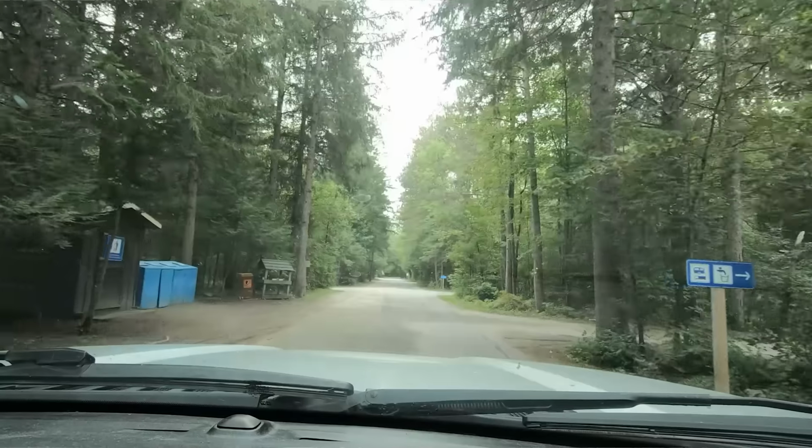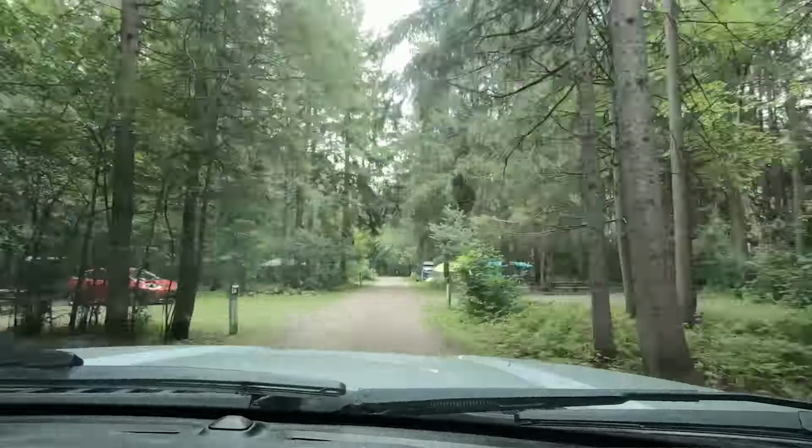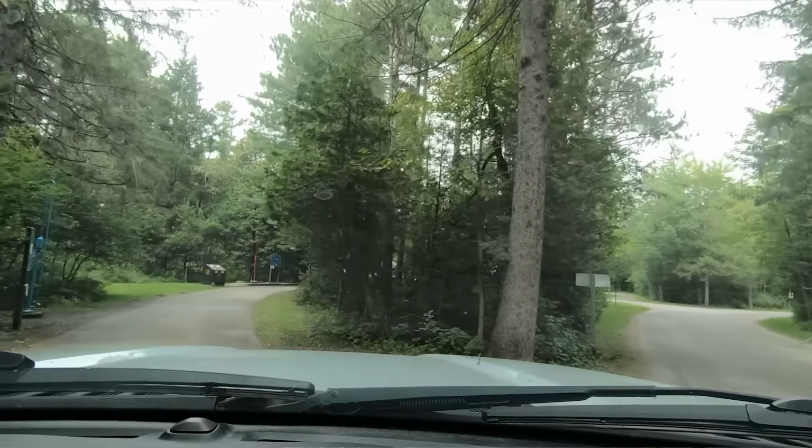It's more than a 90 degree turn. So we couldn't do it. I didn't think I could do the turn. So what we did is we had to go through a loop of the campground to come in from the other way in order to get in here. So we're in now, we're filling up. Looks to be really good water pressure. We'll see how long it takes.